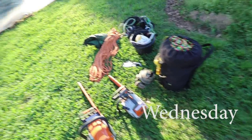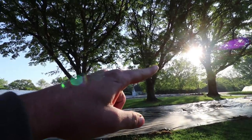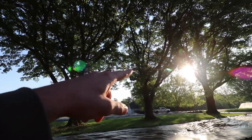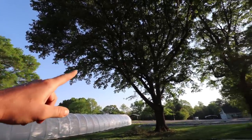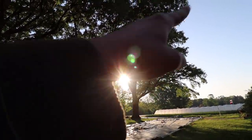Okay, tree day finally. So like this big limb here, there's a couple of bigger limbs that grow up into nothing here. There's some bigger ones on the backside. Some of these hanging ones here over the tunnel. And the low branches over here for when the sun comes up this way.